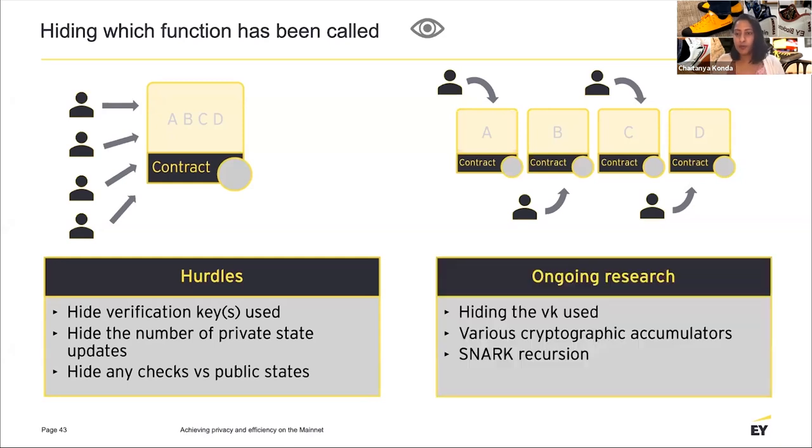And to do all of this, our ongoing research is in terms of how do you hide the verification keys? And also how do you use some sort of cryptographic accumulators where you take all of these public inputs and accumulate them into a sort of accumulator. So every time a new input is being added to this set, you're just replacing the accumulator without revealing what has been added or how many has been added.